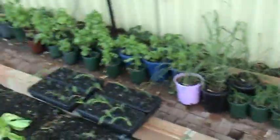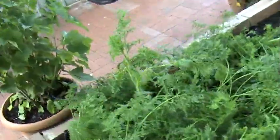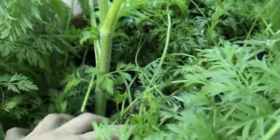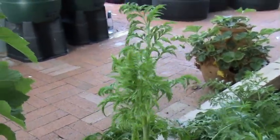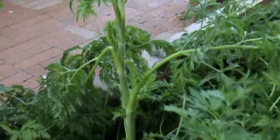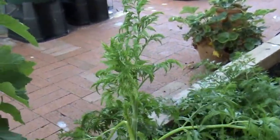All the rest is pretty standard over this side. Carrots doing really well, and I've got one that has gone to seed by the looks of it. This one here. So I'm going to leave that. I've never seen a carrot go to seed. I know I've seen Bee and Bob have one, and then they tried transplanting it, which didn't quite work. So I'm not going to transplant it. I'm going to leave it, and I'll let you know how I get on.